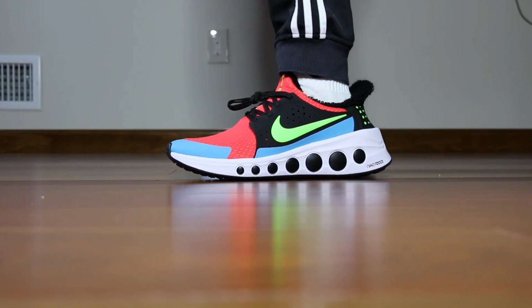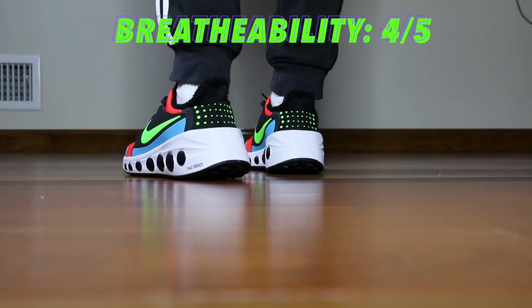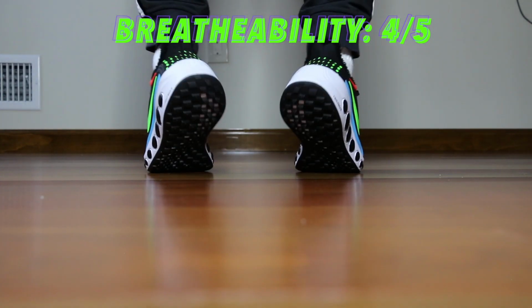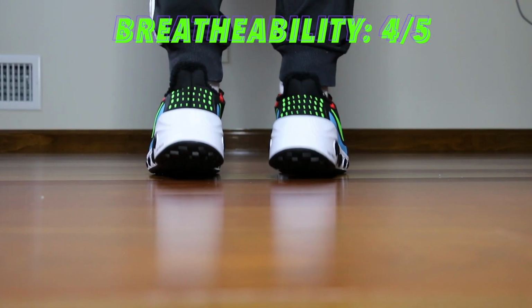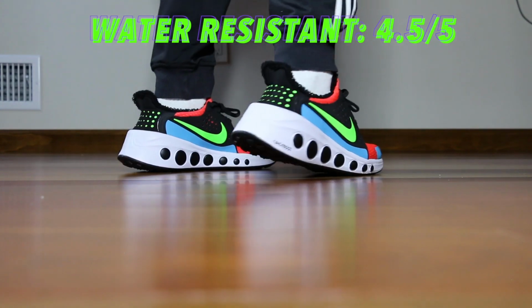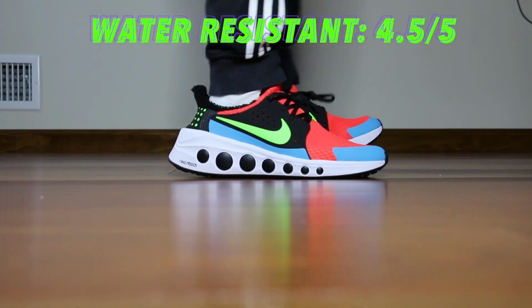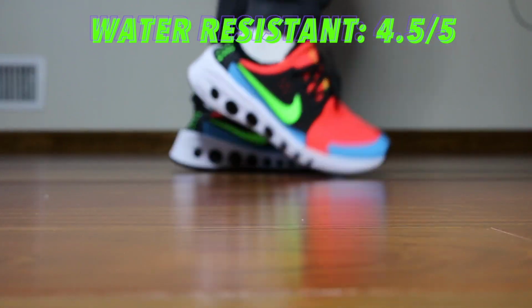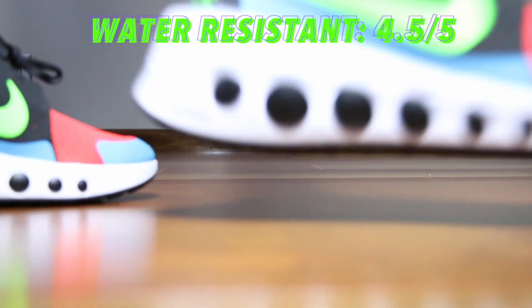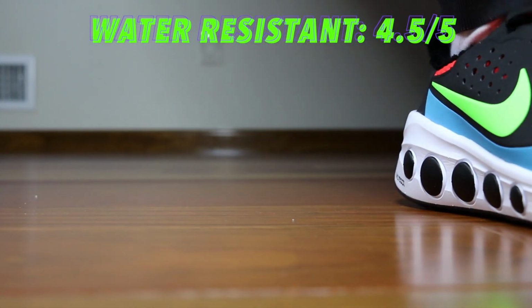In terms of breathability, I'd give it a 4 out of 5 because it's pretty light, a lot of air can come through, which is nice. But because of that, in terms of water resistance, I'd give it a 1 out of 5. It'll hold a little bit, but for the most part, you're going to have wet socks, and if you don't like wet socks, I suggest you look at the video in the top right corner. But yeah, that's it.